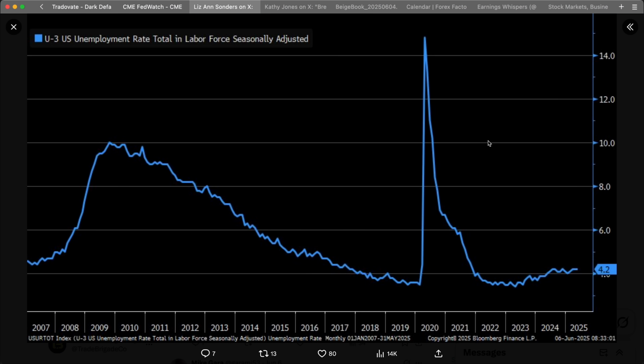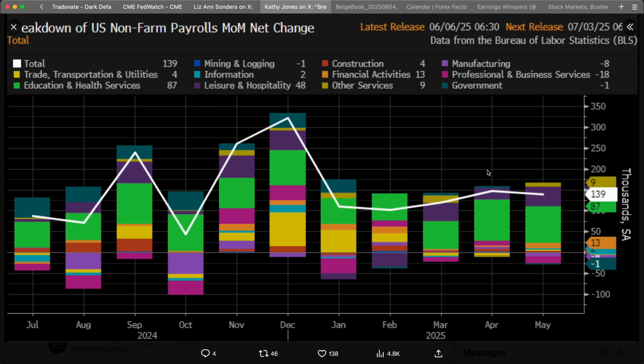If you want to take a look at it, here it is. Technically, the unemployment rate remains really stable there at 4.2%, which is historically low unemployment. We'll continue to say that. It's higher than what we had coming out of the major reversal in the unemployment rate, but it's still historically low. If you look at the NFP, so this is jobs added to the economy, you're seeing a majority of that here in education and health services.